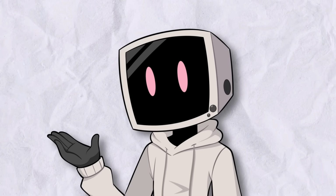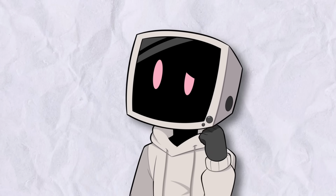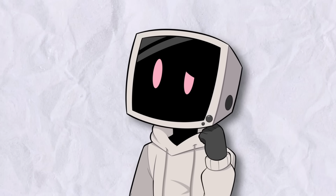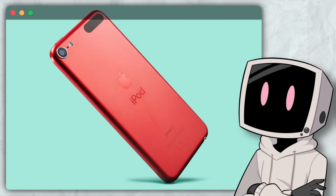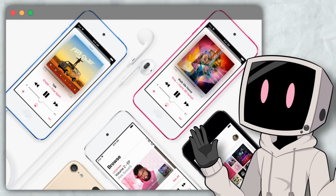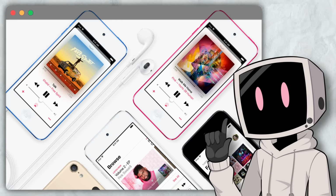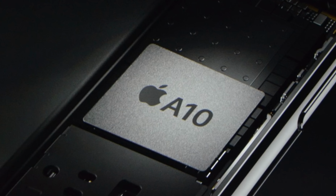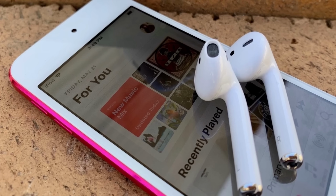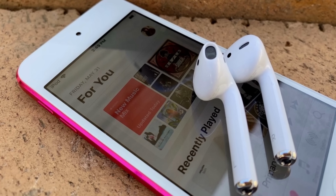And then came the final update in 2019, the 7th generation iPod Touch. And well, it was underwhelming to say the least. It had the same tiny 4-inch display, same design from 2012, huge bezels, home button, lightning port, no haptic touch. The only real upgrade was the processor. Apple slapped in the A10 Fusion chip from the iPhone 7. That's it. There was no new cameras, no new screen, no bold redesign. Just a small bump to keep it technically functional.